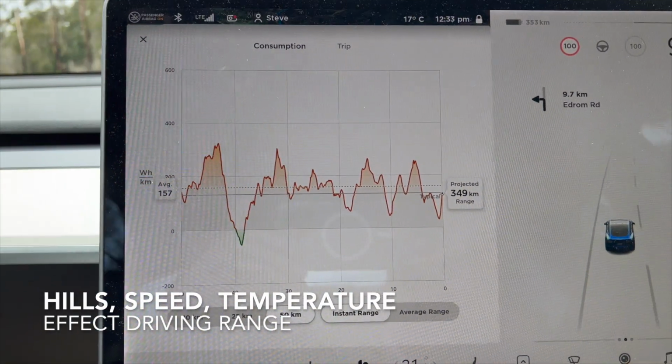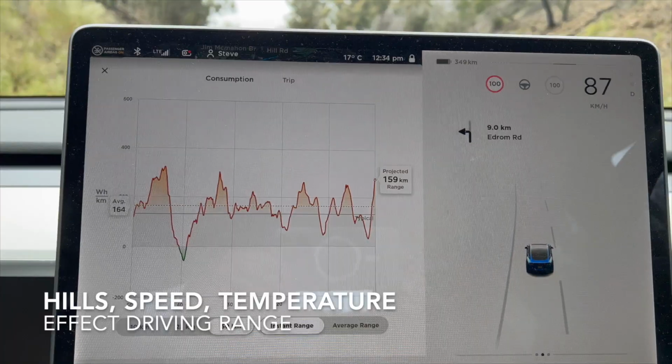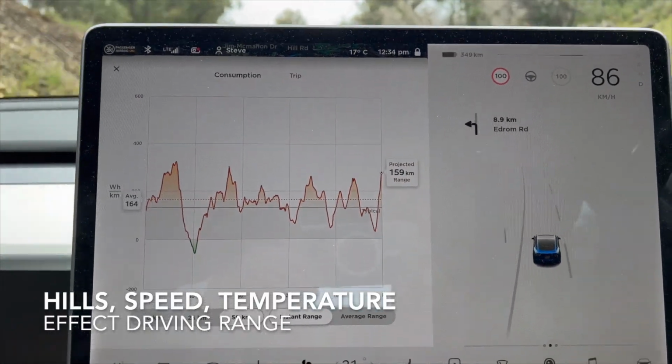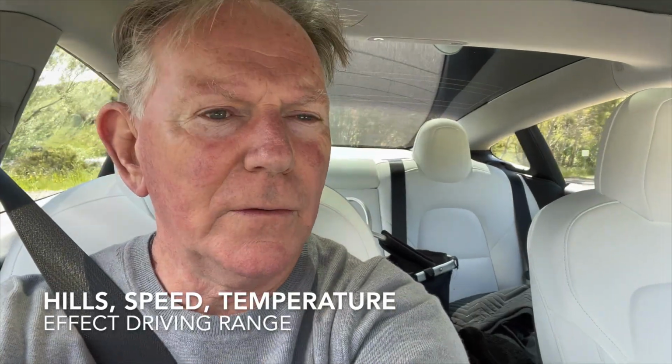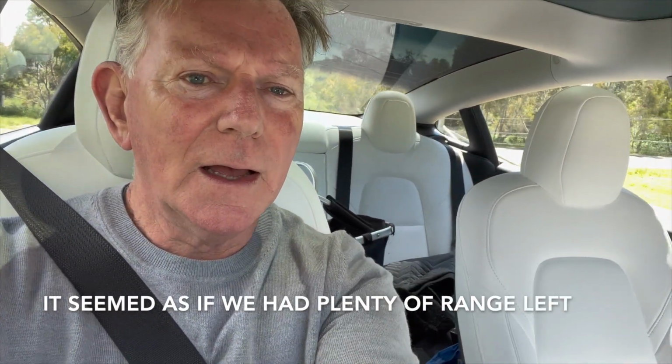This is quite hilly terrain and we realised that hills, speed and temperature were eating into our battery capacity. We're down to 115 kilometres of range left, but we're only about 30 kilometres from our destination, so I know we're going to make it okay.